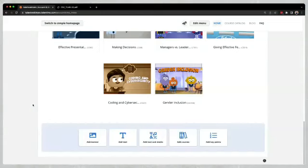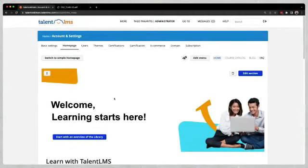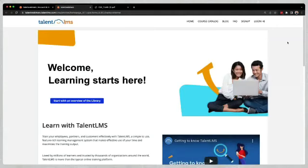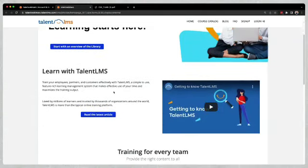And to preview how all of that looks, if we just jump again all the way to the top, you see the telescope icon there? That's it. Click on it. And that is how we can preview the homepage. So we have the banner that we just uploaded before, the call to action button, and then we have the video, the text, the other call to action button as well.